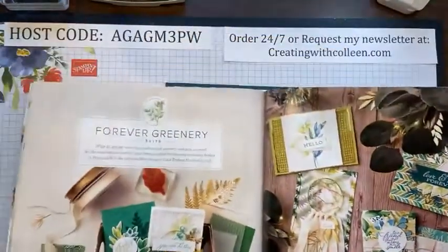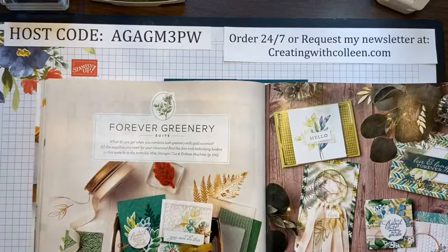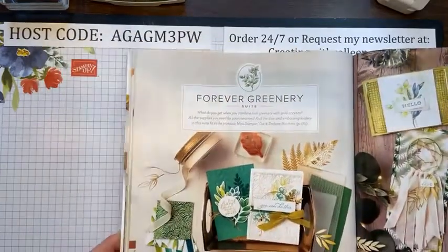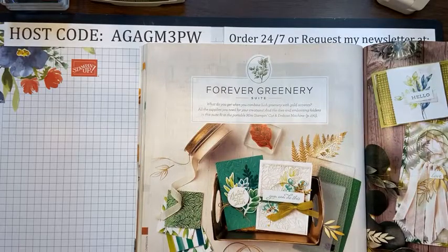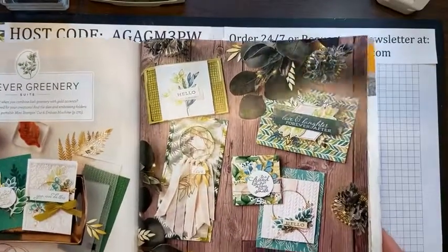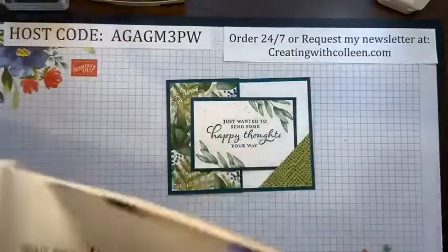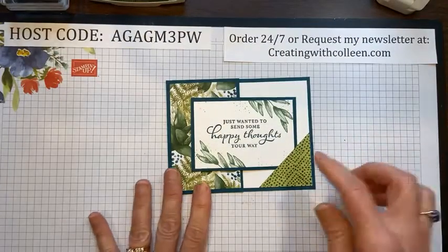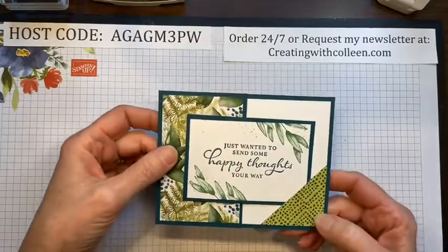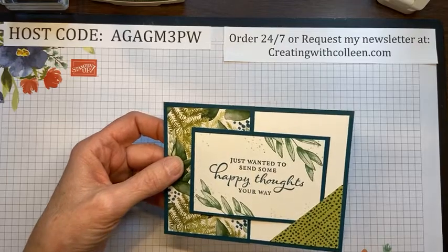So today what I'm going to be doing is I am going to be using the Forever Greenery, little Titan here, but I'm using the Forever Greenery bundle and suite that's on page 108 and 109 of the annual catalog. And again, I'll know at 3 o'clock whether I get to keep using this or not, but it is an amazing, beautiful stamp set. So this is a card we'll be making. Hey, Patty, I'm glad you could join us for lunch. And Lee, good to have you.